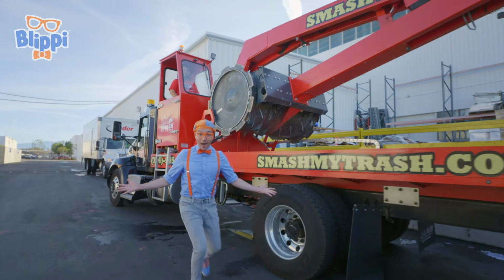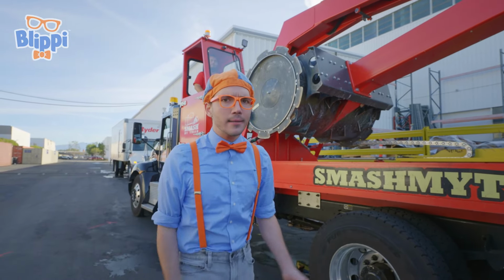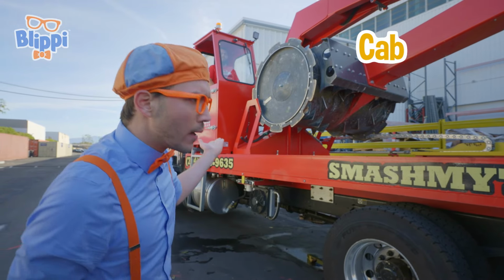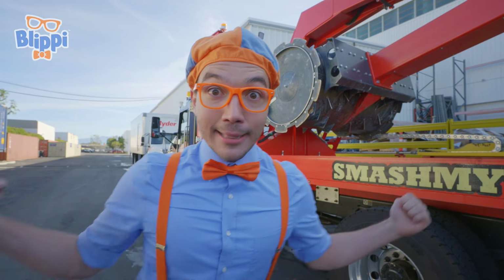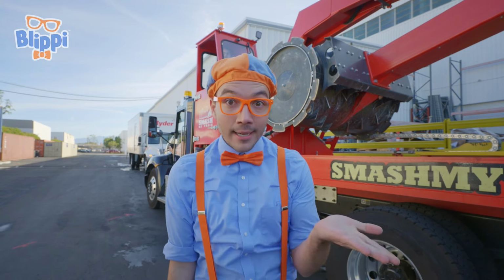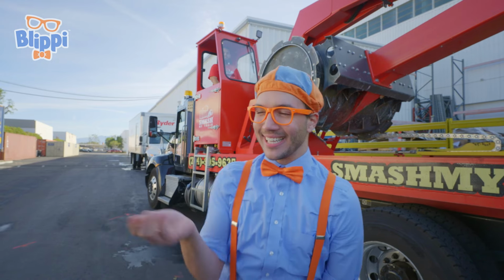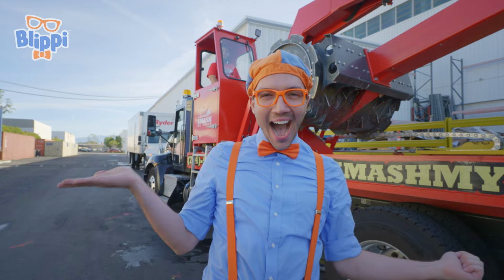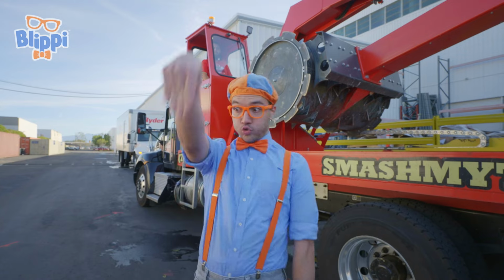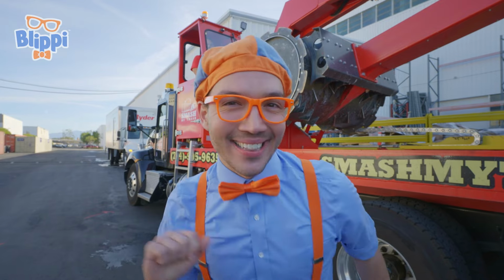Whoa! Check it out! It's so big! This is a Smash My Trash truck, and it looks very familiar. It has a cab and a boom. It looks just like an excavator, but it's a little different. An excavator is yellow, but this Smash My Trash truck is the color red. And this truck doesn't dig dirt like an excavator. It smashes trash! Ooh, let's get a closer look.